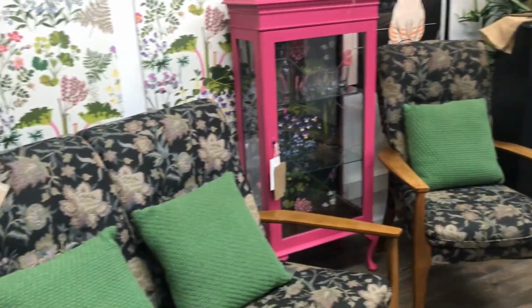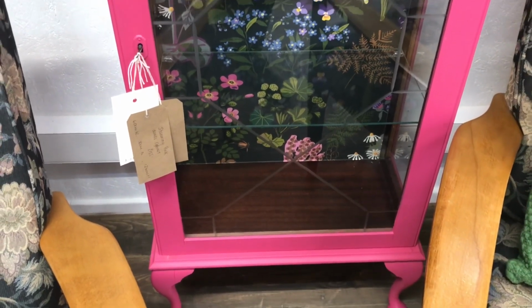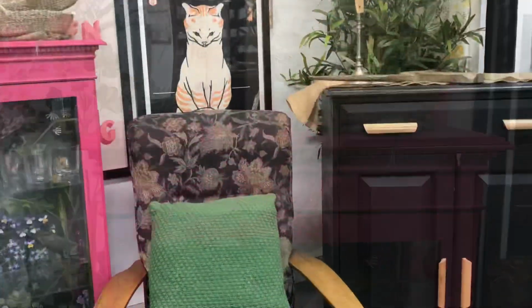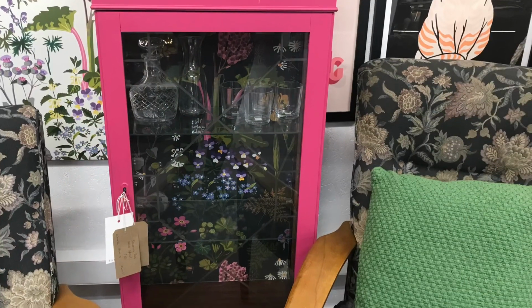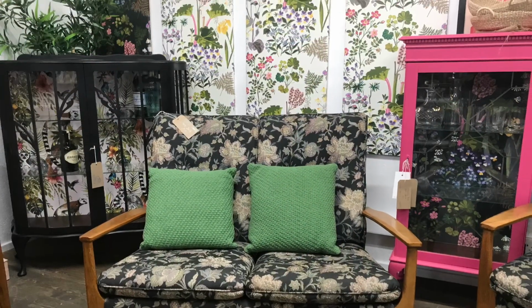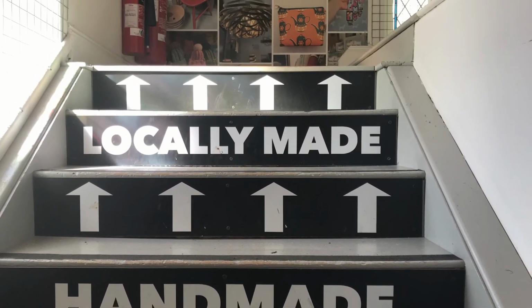One of the first units you come across as you enter the Emporium is Anne-Marie's Madhouse. And Anne-Marie breathes new life into pre-loved furniture. She sometimes reupholsters it or paints it, and she just generally makes it look absolutely amazing. Let's quickly have a look at some of the other units as well.